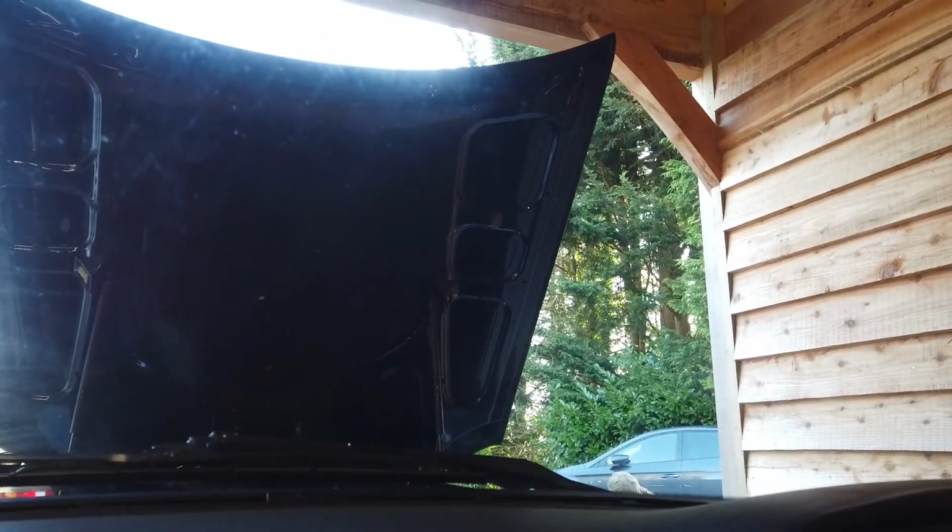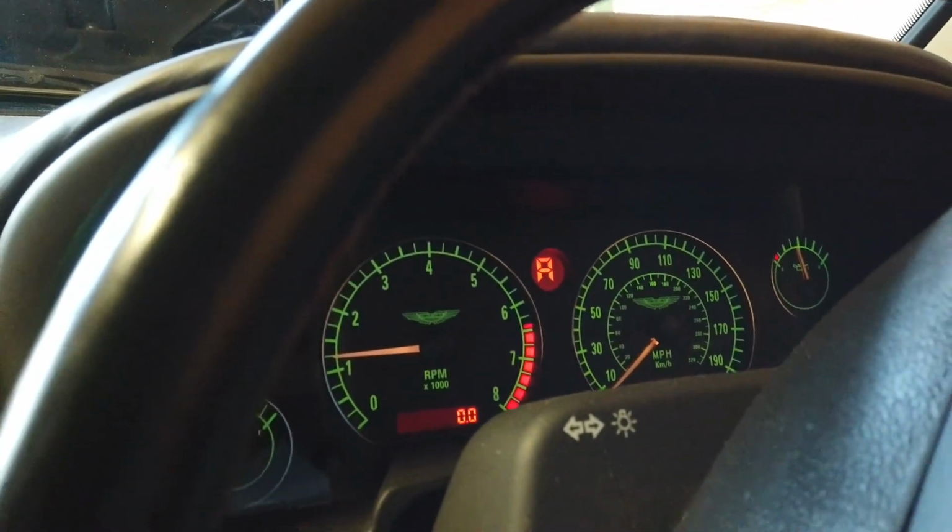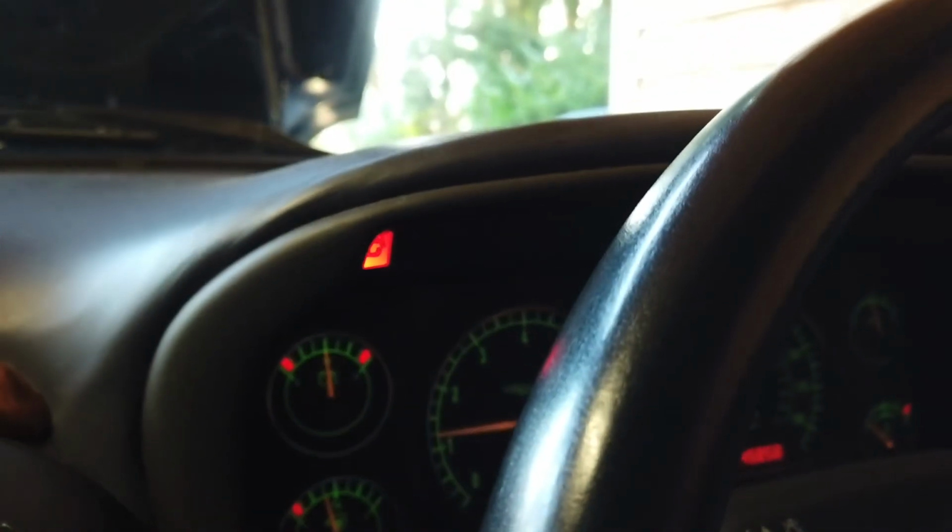Show the dials there. So, lights. Lights, just this one. Perfect. That's great. And it's nice and cold as well.